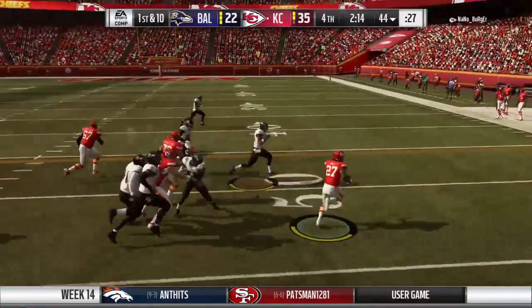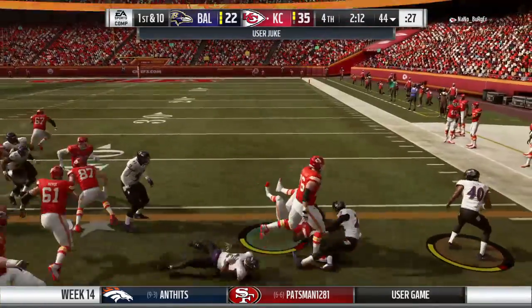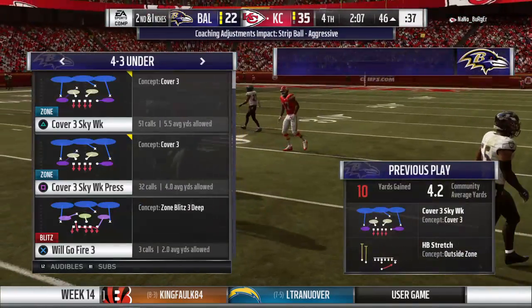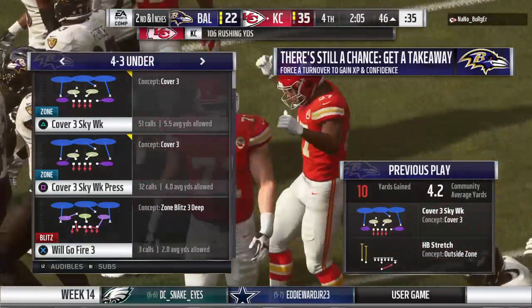Now Hunt. And he showed off the athletic juke. Good little gain there. Not a whole lot of real estate, but a nice carry.